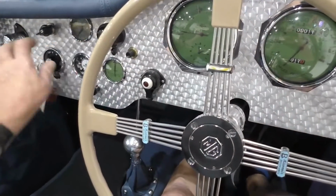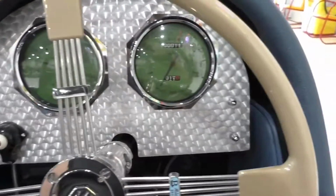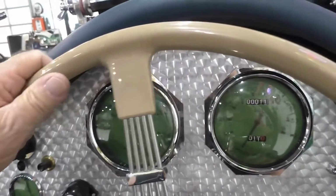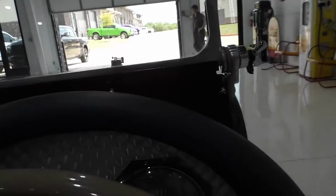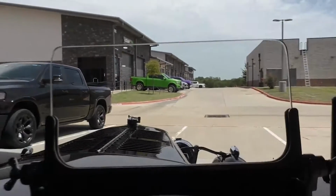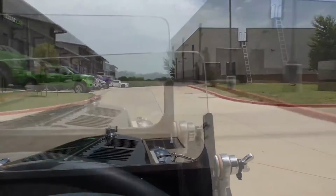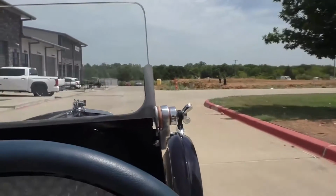Okay, we're going to start it up here for you. Mirror there. Not taking it out on the highway, it's just too busy out here. Not every day I get to drive one of these. Second gear.